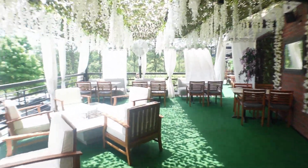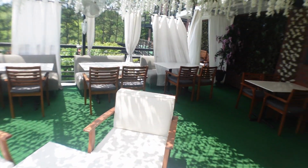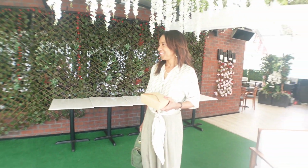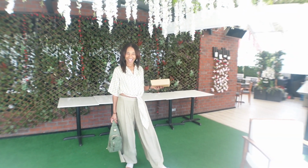All right, and then you can see the stairs, the balcony from here. Here it is. Hi, Melissa. Say hey. Hi, how are you? You enjoying your day? Take a little twirl. So yeah, this is a very nice area upstairs at the restaurant. There's a bar, and the view is just so nice. It's like pink and green and white. There's lighting. It's very nice. As you can see, we're gonna take some pictures.